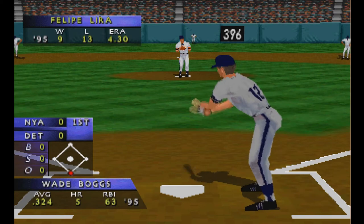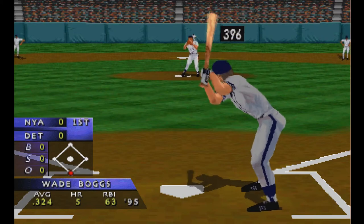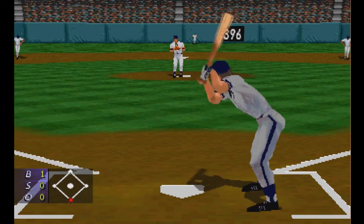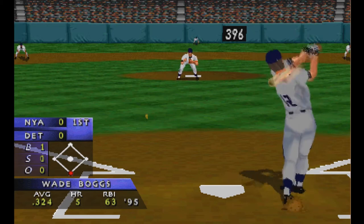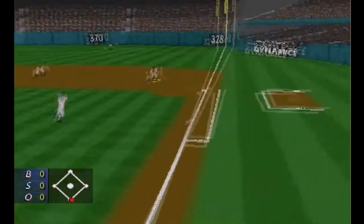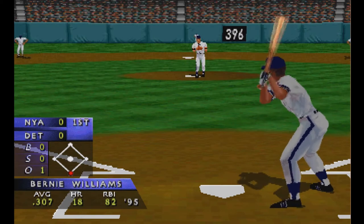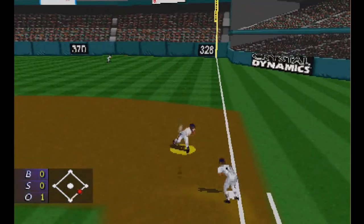Wade Boggs. That's a ball. Chopper to the right side. Picked up nicely. They got him. Bernie Williams. A grounder to the right side. Routine play.